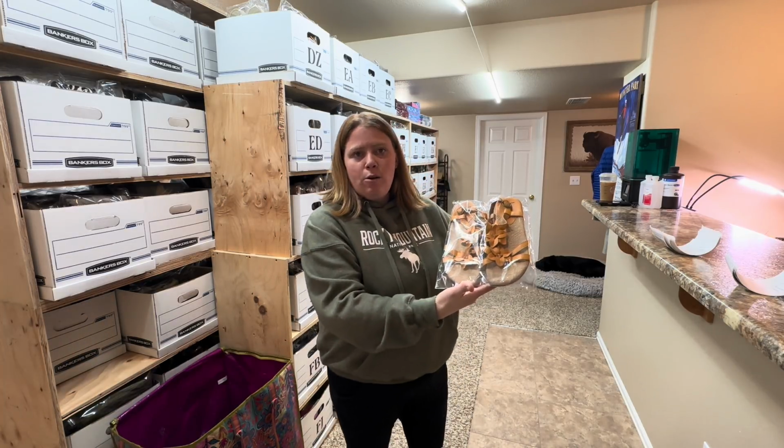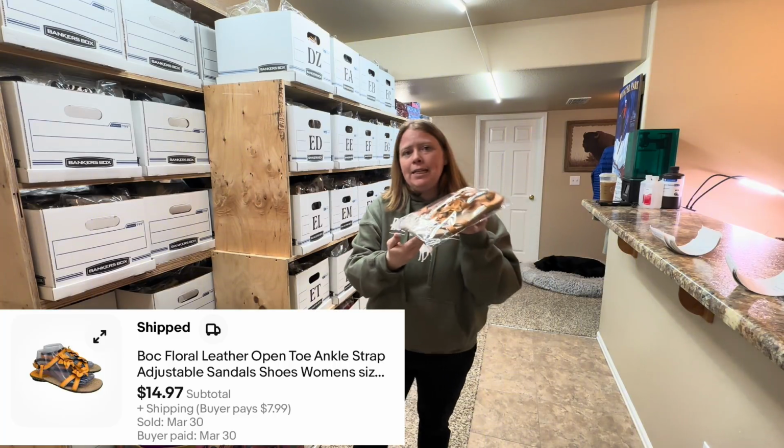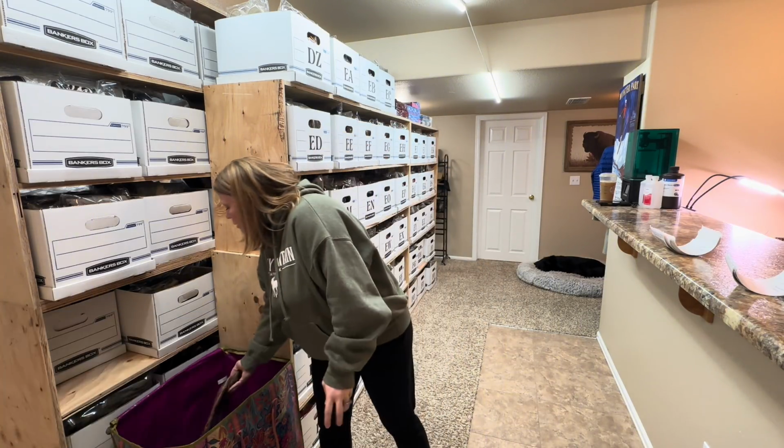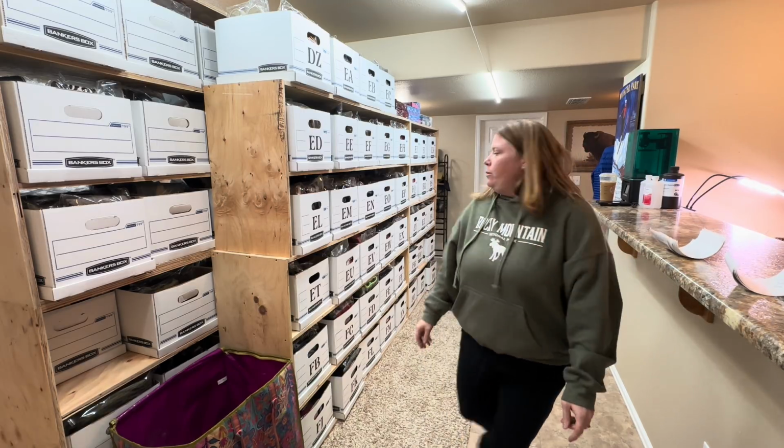Okay. Some BOC sandals, little floral leather from the bins, $14.97 plus shipping. EU.